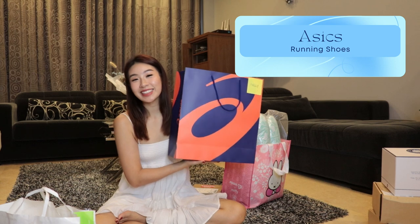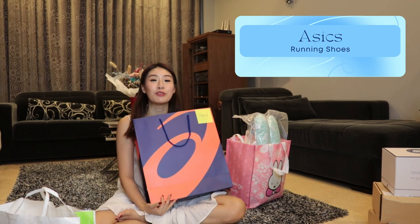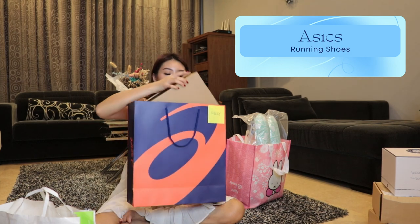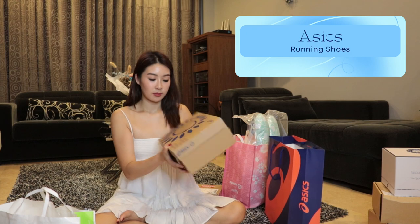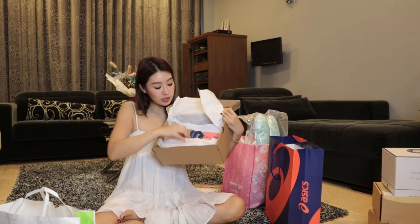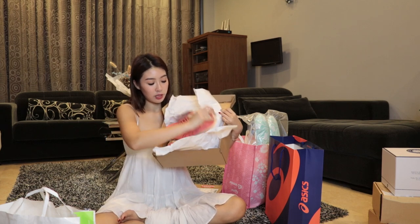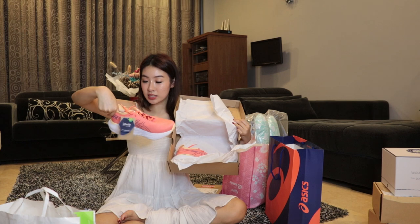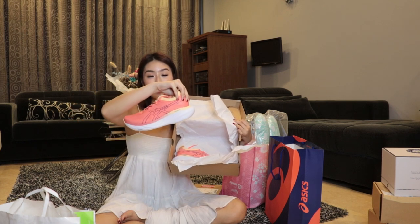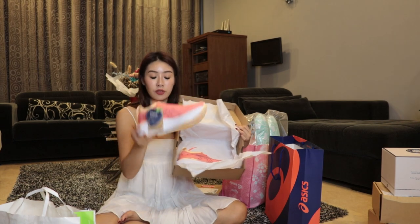Okay, we have this huge one. This is from ASICS, and thank you so much ASICS team for sending this over. You guys always send me really good running shoes, and let's just open this up together. Looks like that. Oh, this is in pink. Oh my gosh, so pretty. This is the Pure Gel Nimbus, and it has a really thick sole, as you guys can see, and it's definitely very comfortable.